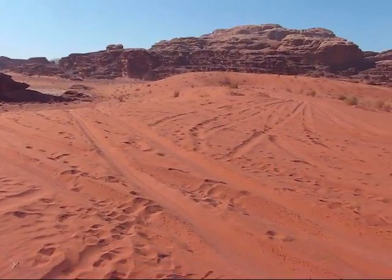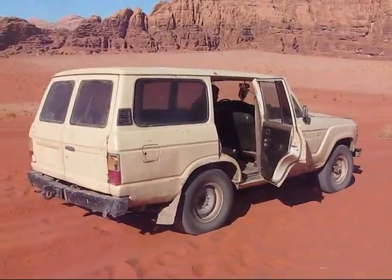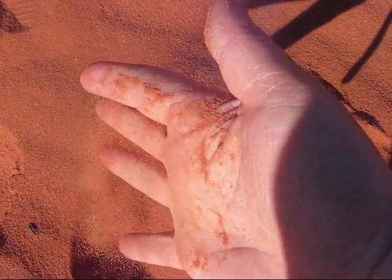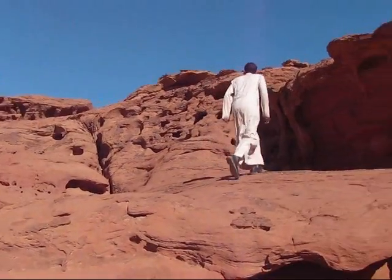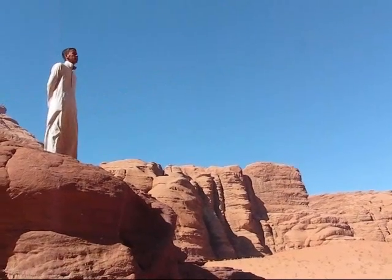We almost got stuck coming up here because the sand is pretty soft, but our guide made it. Check out this sand, it's so fine and red. Beautiful. The thing about the desert is it is really, really cold in the shade during the winter months, and it's really, really hot in the sun, so you kind of got to dress in layers. We're going on another hike up this little mountain. Nice view from up here.